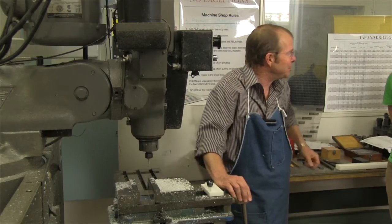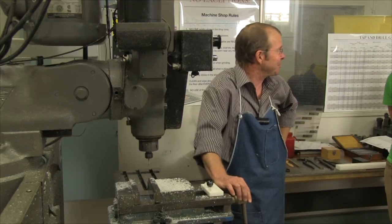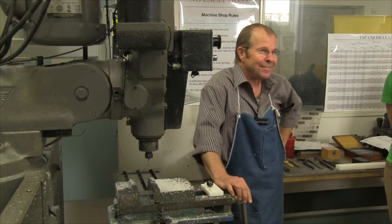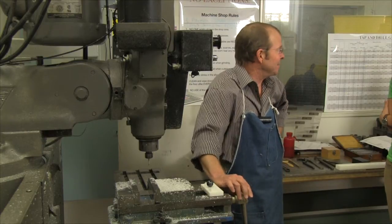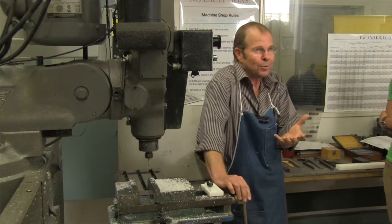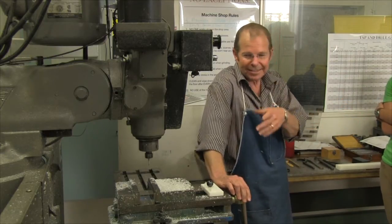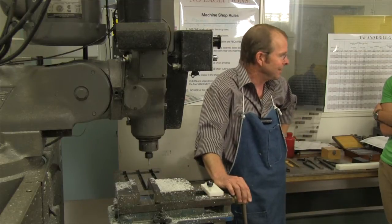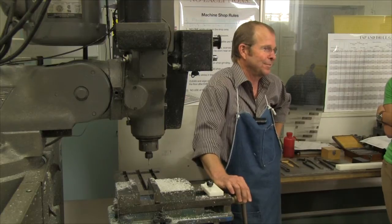How do you think they make replacement hip bones and replacement knees? CNC machines. So if you've got the engineering wherewithal to design this stuff, and the fabrication wherewithal to manufacture it or to be smart enough to get it into CAM, to get it into a CNC program, there's a job for you anywhere, anytime, anywhere in the world. Guaranteed.